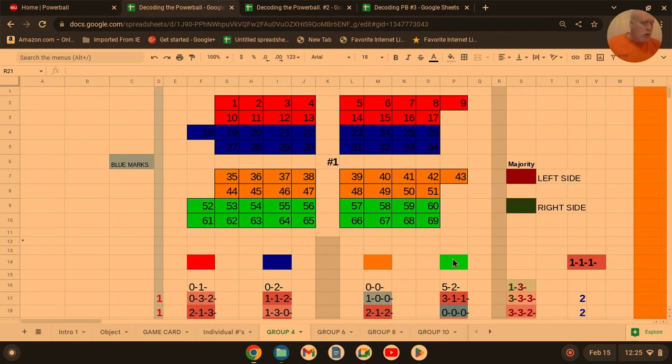Okay, so I'm going to update this here. So again, the 17 came up, that was in red, so I'm going to put down the 1, that represents the 17. And then in the blue I had the 26. In the orange I had the 37. And in the green I had the 61, 65. So over here it hit 4 of the color groups.